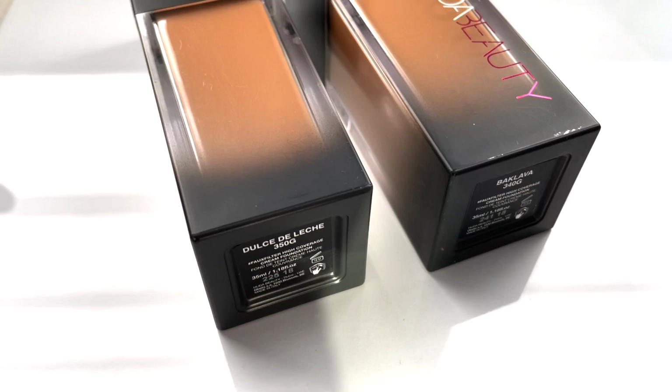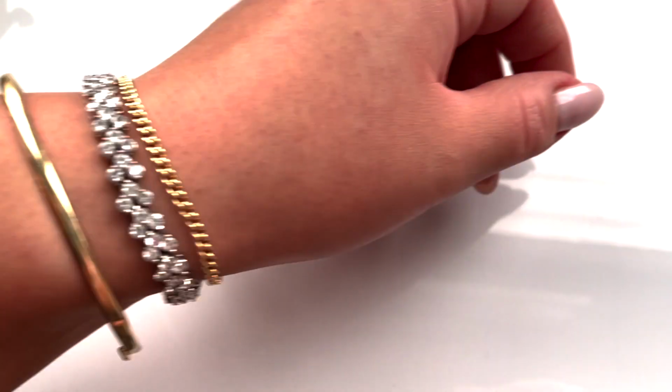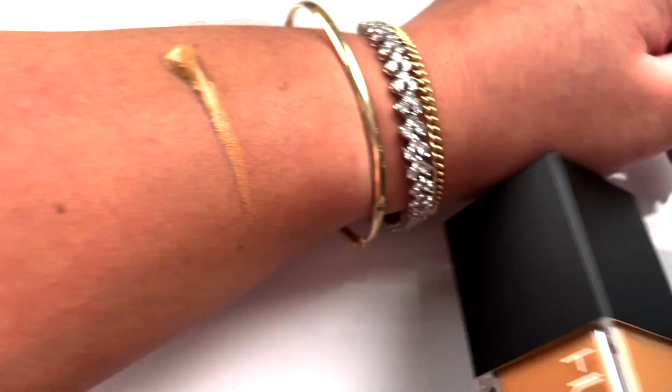So that's that. And last but not least, we have Huda Beauty Faux Filter. And I am actually still going through the old formulation bottles because I have two of them. And here I am in the shade 340G Baklava. I love baklava, by the way. And 350G Dulce de Leche. Love them both. The shade range between these two, they're very similar, to be completely honest. I don't see much difference between them. Very, very full coverage. This formula is still scented, but I really don't mind. This is the most full coverage that you can get out of a foundation, unless you go with cream foundations used by professionals. But this is full coverage, and it is matte.